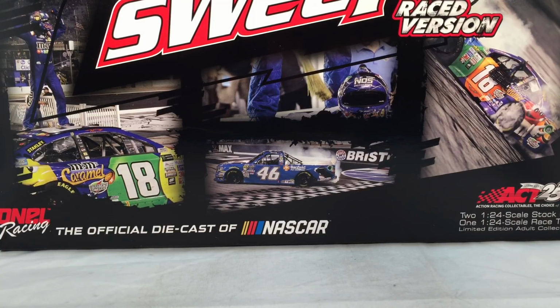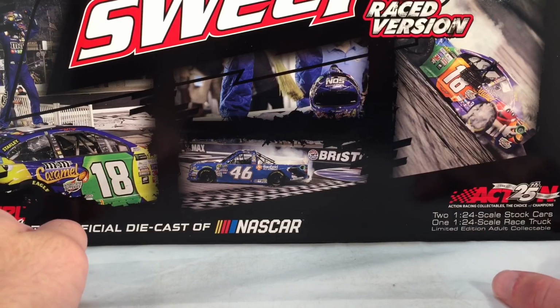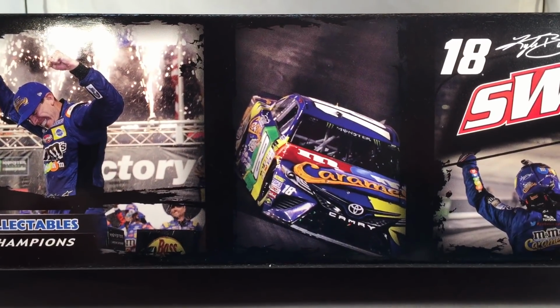This box is so giant that I can't even fit it on screen, as you can probably tell right now. This is a huge box. It's got some nice artwork on it. The front says Kyle Busch 18 sweep race version. It's got a bunch of pictures of the various wins. I like how they do specify in this bottom corner 2 124 scale stock cars, 1 124 scale race truck. Not stock truck, just race truck. I love the artwork on this thing, just tons of pictures of all the wins and such.